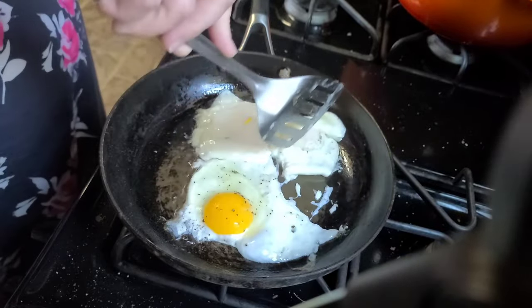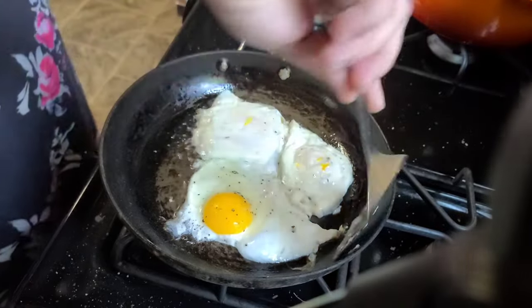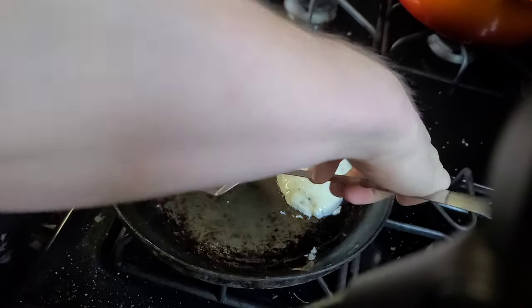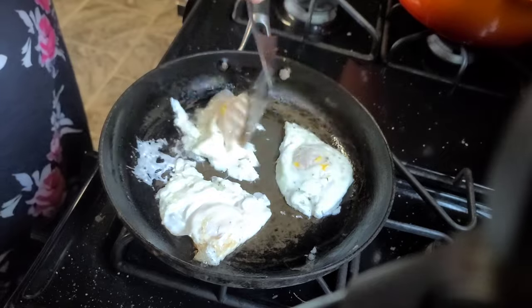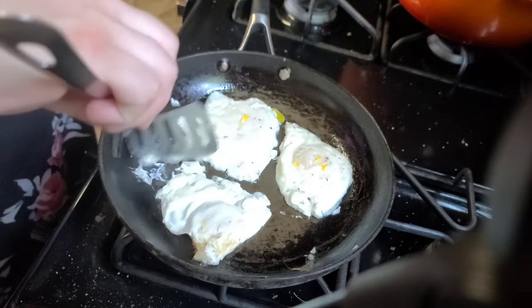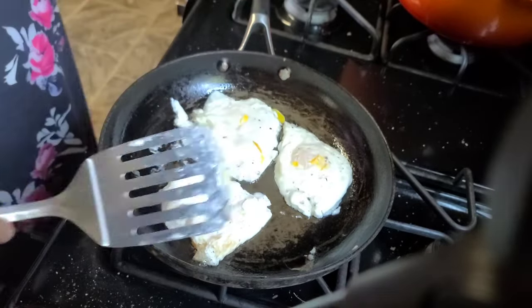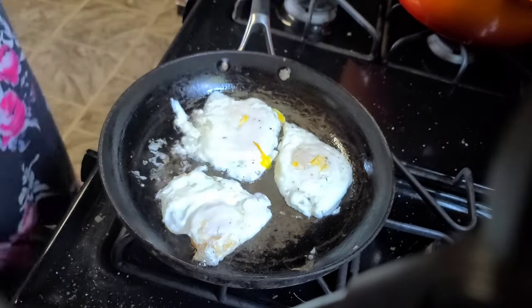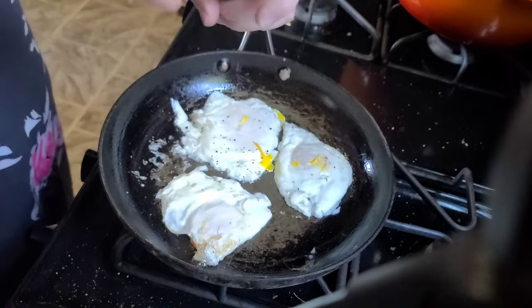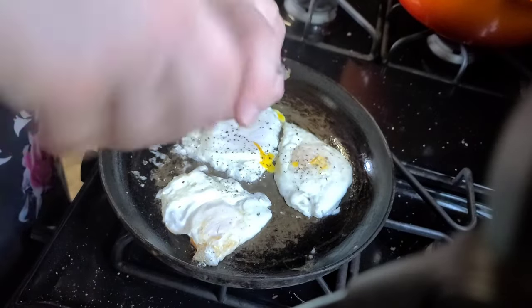Gonna flip them, trying to back up the yolk. I'm trying to have them separated in for the 3 different sandwiches. I'm gonna salt and pepper this side too.